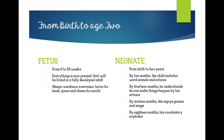Once the baby is born, that's called the neonate stage, from birth to 2 years. So by 10 months, the child imitates word sounds and actions. By 14 months, he understands that he can make things happen by his actions, so cause and effect. By 16 months, she enjoys games and songs, and then all of a sudden at 18 months, the vocabulary explodes.